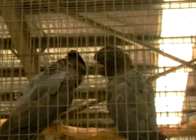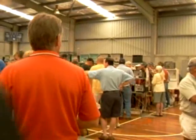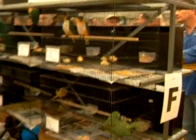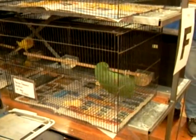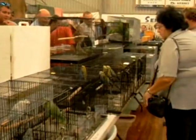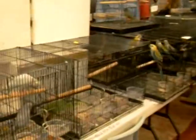And a big black cockatoo. You get an idea of the crowds in this place. We're going to be using up all my memory just filming this event. This is Neil Kenneth's 30 years of interviews and recording show, coming live from the Gunnedah Bird Expo on Saturday the 31st of March 2007.